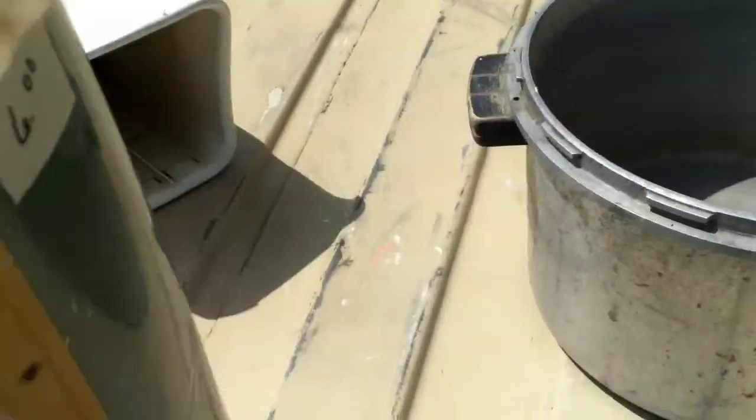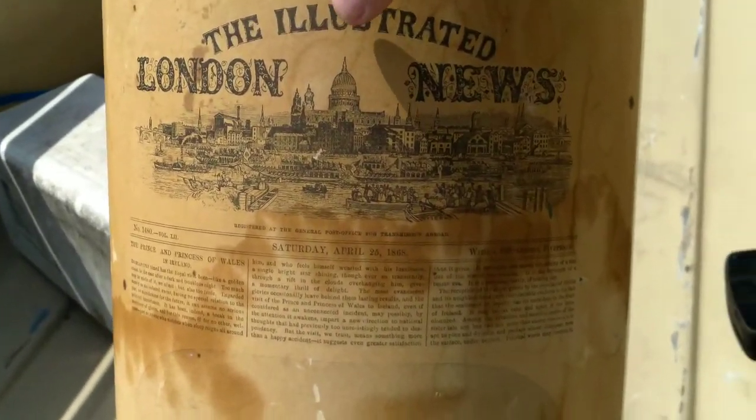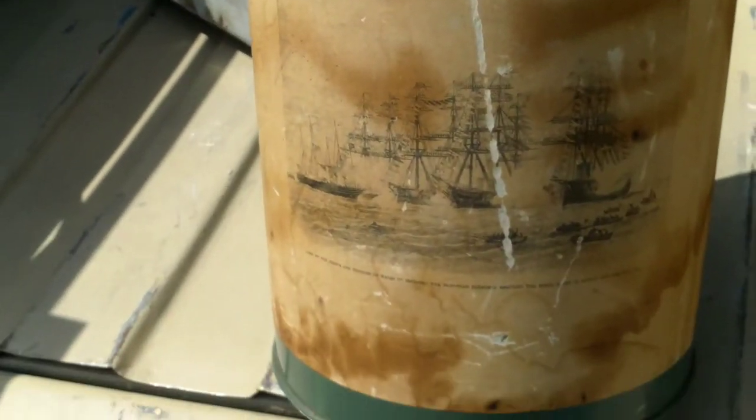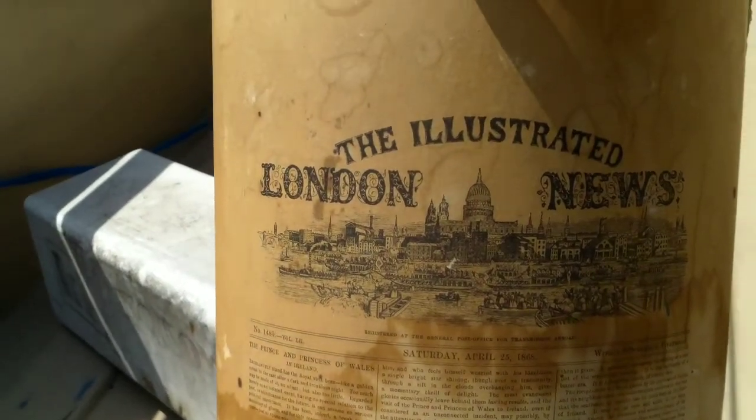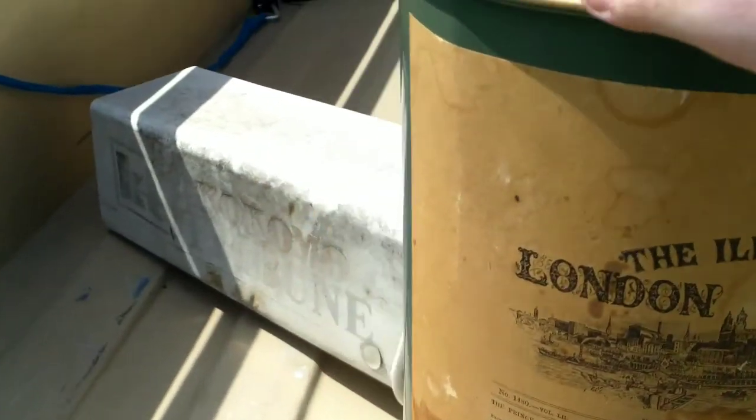This is all from a different sale here. So first off, got this trash can here. This really cool paper posted on the side of it. The Illustrated London News, Saturday, April 25th, 1868. Now, I don't think that the paper is actually that old. It's probably just a copy of that. But it still looks cool. You know, it looks old. I like the color of the can itself, too.